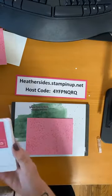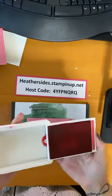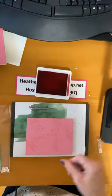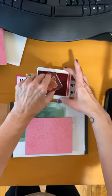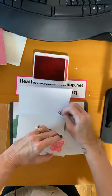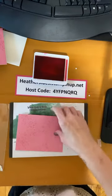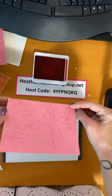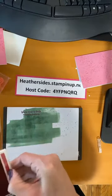I'm going to take, this is our Melon Mambo. We have a lot of M's and I tend to get confused. So, okay, I just want to stamp a little butterfly, or the big butterfly, right there on the inside of my card. There we go. Okay, so there's the inside. Let's set this aside for now. Close up the ink pad so that I don't lay down in it.